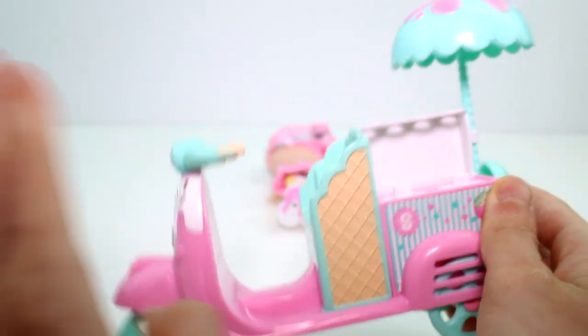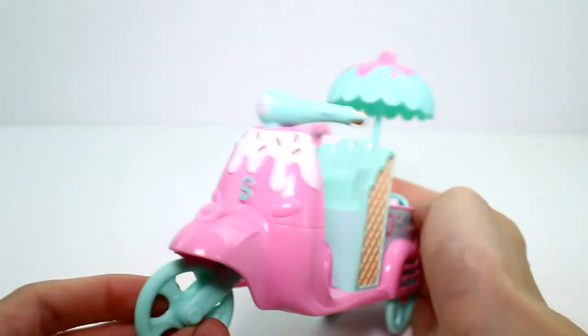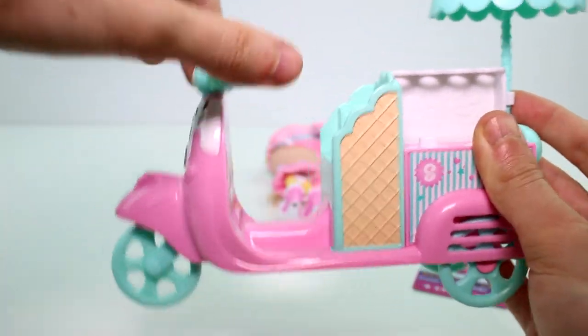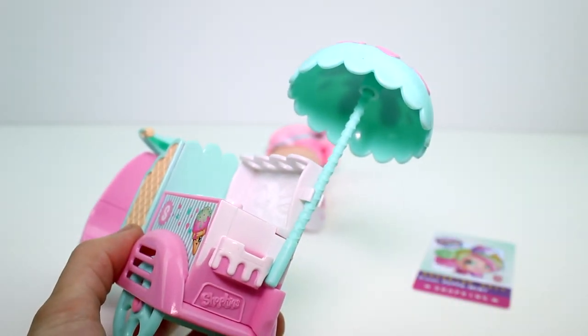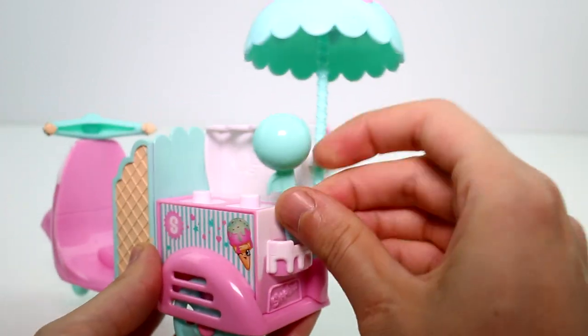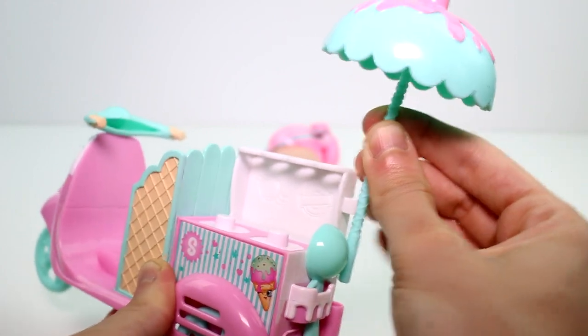So next we have her scooter. Really cool. She'll be able to sit on it, so we won't need a doll stand. Maybe the doll stand is in here, but it's really cool. It has ice cream theme to it. You can steer it. It really steers. There's her seat, and then here's where you would put the mini Shopkins. Here's where you put the regular Shopkins. And then it comes with a scoop. I need to take that plastic bit off. But you have the scoop to scoop out your ice cream, which is really cool. The umbrella can come off if you don't want it there, but, you know, why not? Why not? Super cool.